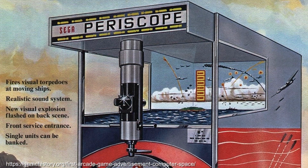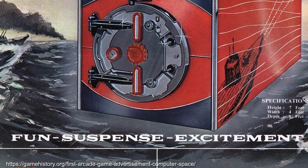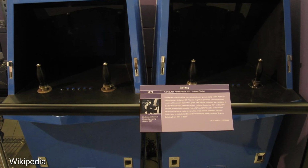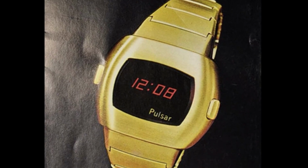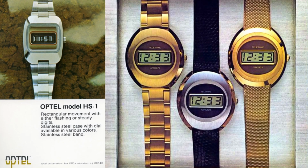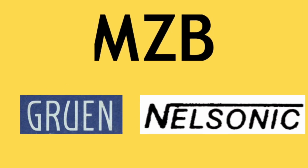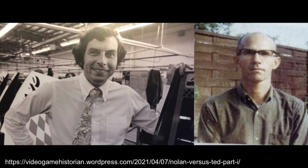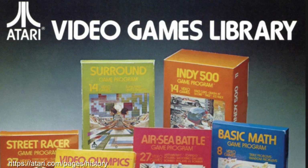Arcades had been bustling with pinball machines as well as electromechanical arcade games by a little company called Sega with the Periscope game, with the first true video game arcade machines being Computer Space and Galaxy Game around 1971, a year before we see the first commercially available digital watch with the Pulsar time computer, dynamic scattering display digitals from Optel, and twisted pneumatic digital displays like the Gruen Teletime. Note that Gruen would later be owned by MZ Berger, who also owned a little company called Nelsonic that we'll come back to. Now, Computer Space had been designed by a couple of chaps called Nolan Bushnell and Ted Dabney, who in the following year would establish Atari.